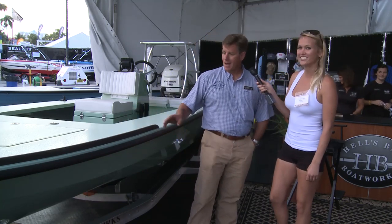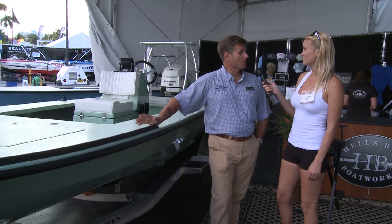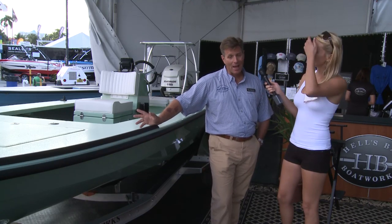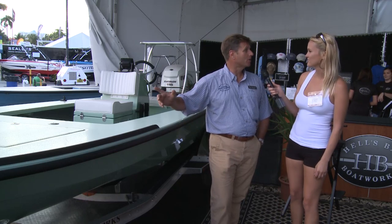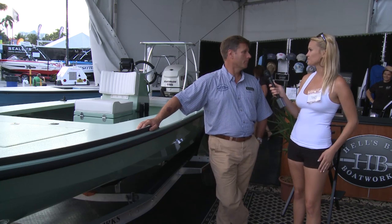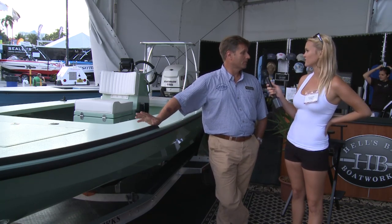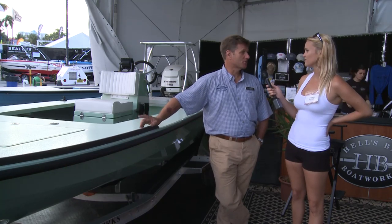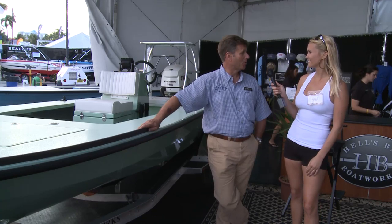Hell's Bay is actually a place deep in the Everglades. The old timers used to say it was hell to get into and hell to get out of, and so hence the name Hell's Bay, and a lot of boats and people couldn't get back there because of that. So we built a very lightweight boat that does not draft very much at all to be able to go back into some of those really fishy areas in the Everglades such as Hell's Bay, and hence our name of our boat works is Hell's Bay Boat Works.